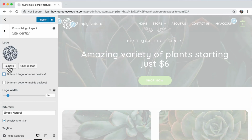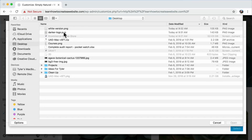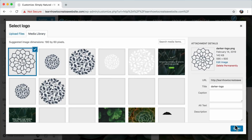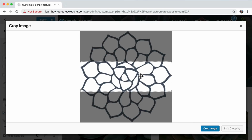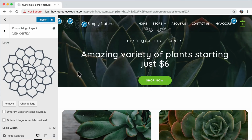We're going to remove this logo and then add the dark logo. So upload files, select files, the darker version, select, and then skip cropping. It wants to crop it. Skip cropping. All right, our darker version is there.